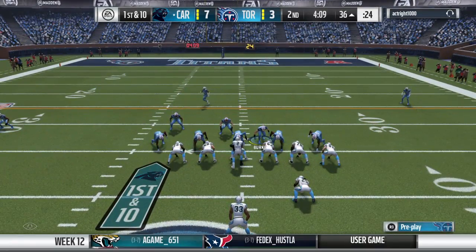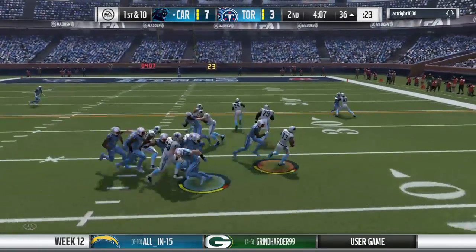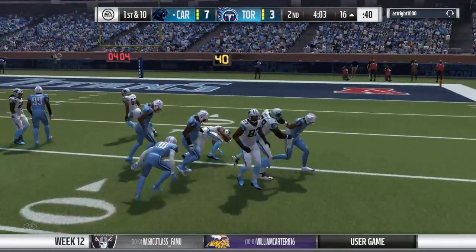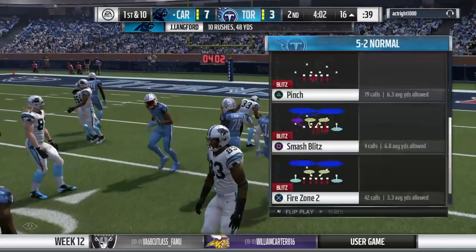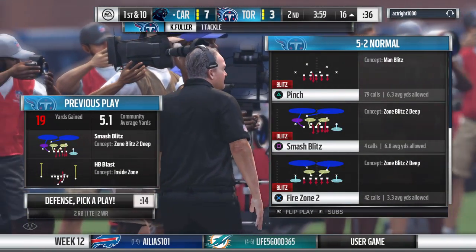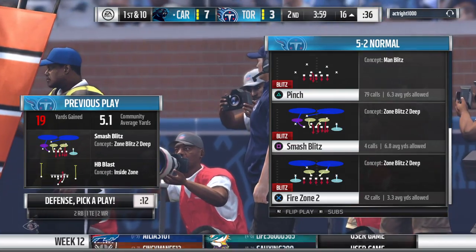All right, here we go. 10th carry now for Jeremy Langford. And he's brought down. It's a pickup of 19. And it'll be first down, Panthers. And the tackle's made there by one of the secondary members.